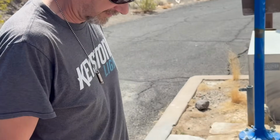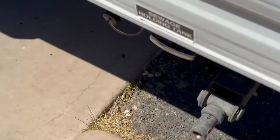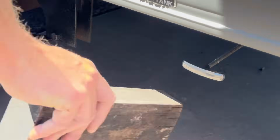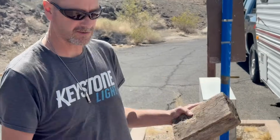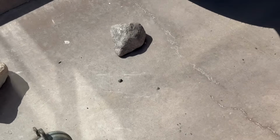So this is the dump. Normally there's a rock here to keep it open. Let's see where the dump is on here. So I gotta move the camper ahead to here. So I'm gonna go put the blocks in front of the tire about that far away, so it'll tip the camper this way, so when we dump it, it should get everything out.